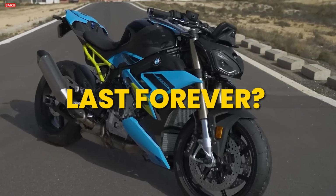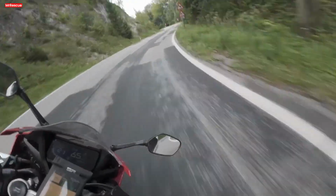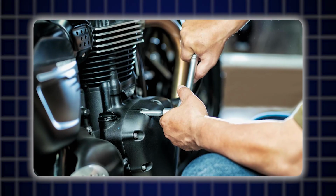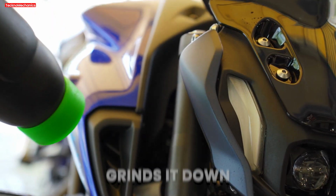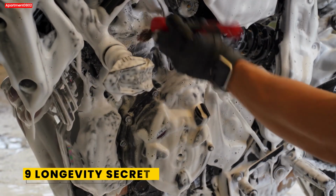You want your bike to last forever? Most riders kill theirs without realizing it, not with crashes, with daily habits. The truth: a handful of little-known routines can add decades to your engine, while skipping them quietly grinds it down. Today, we're counting down 9 longevity secrets.